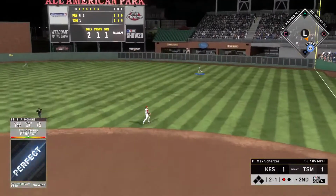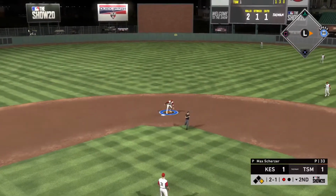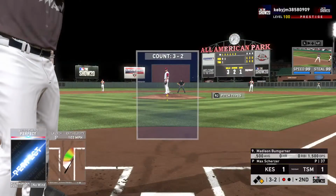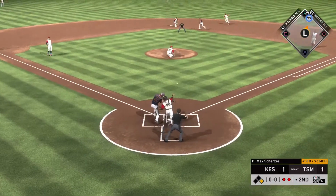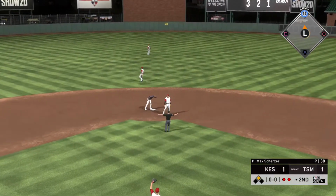Hit hard on the ground towards second, and that gets through for a 1-out base hit. So now to the plate, Madison Bumgarner. Swing and a miss, strike 3. The throw, and it's far too late as he steals second with ease.